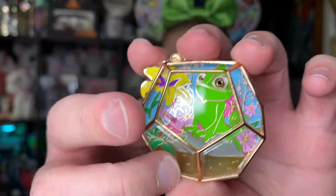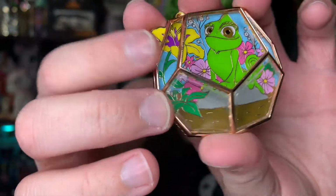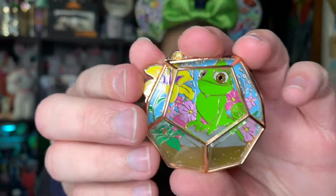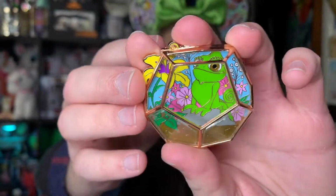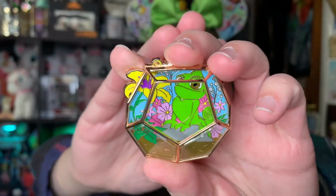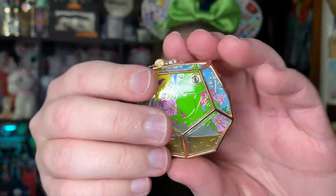So the bottom of the little glass case here does have little glass or plastic in it, but then all of these are just open edges or spaces, which I kind of like, because that way you don't have to worry about if this gets fogged up, the glass not being able to see the pin or anything like that, so it doesn't obstruct your view of the back of the pin at all.